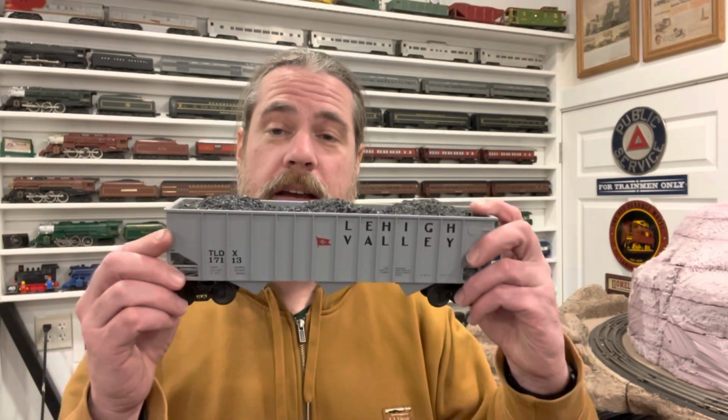First new addition is a car that I already have two of that I really, really like, and this one came to me through a friend. So I'm thrilled to have another one, and I actually can't wait to run all three of them together. And that would be the Lehigh Valley Hopper. If one's good, two is better, three is awesome.